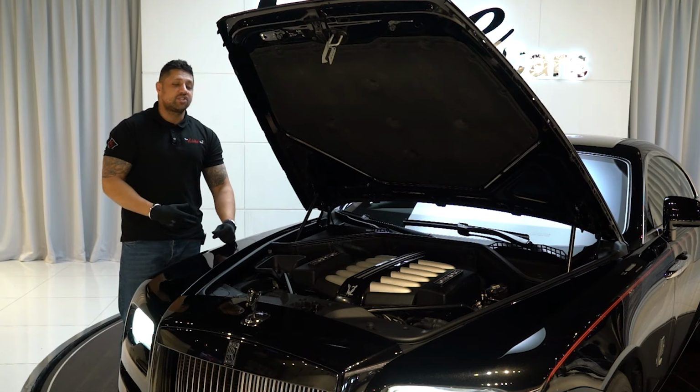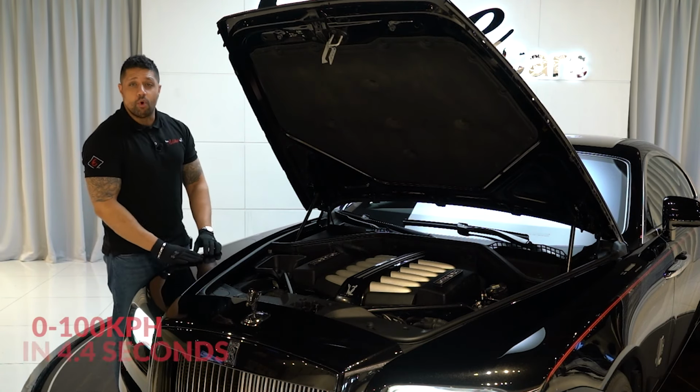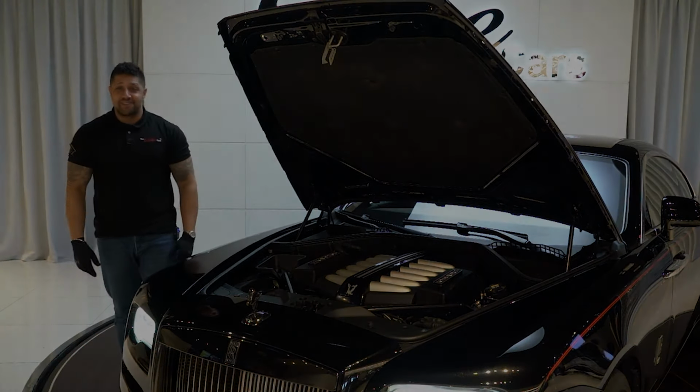Can you believe it? This thing moves like an absolute train. It does 0 to 100 in 4.4 seconds. That is impressive numbers for a Rolls-Royce, guys, something that weighs 2.5 tons. I mean, I'm telling you, it's a powerhouse.